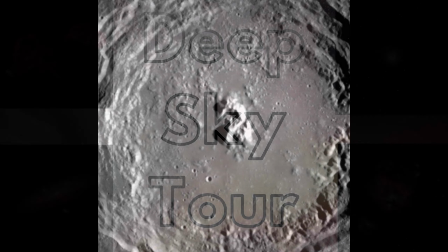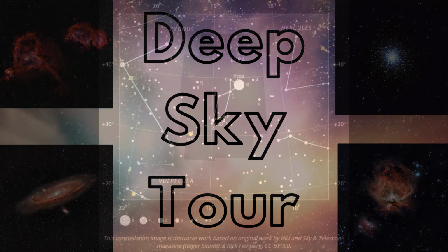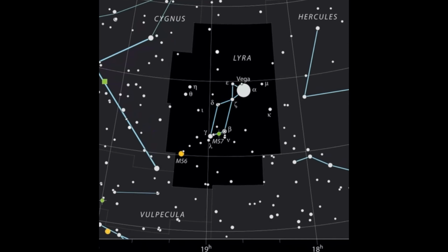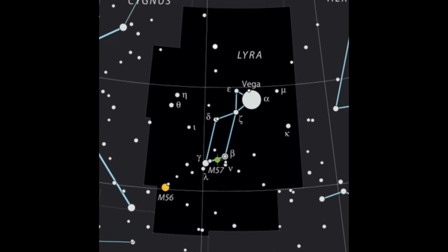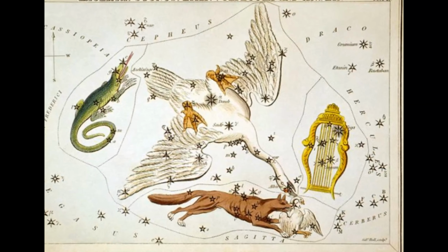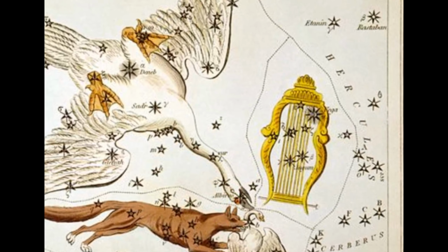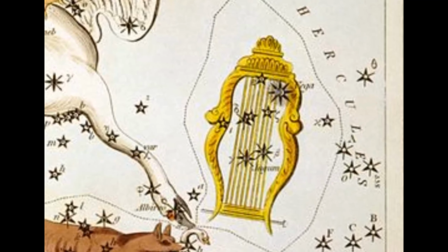Okay, it's time to leave the solar system and explore the small constellation Lyra. While it may be small in size, it's one of the most recognizable and fascinating constellations in the northern sky. Named after the lyre, a stringed musical instrument from Greek mythology, Lyra is steeped in lore, history, and many deep sky wonders. In Greek mythology, Lyra represents the lyre of Orpheus, the legendary musician whose music could charm anyone, even wild beasts. According to the myth, when Orpheus died, Zeus placed his lyre in the heavens to honor him.